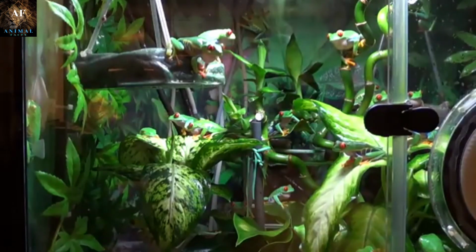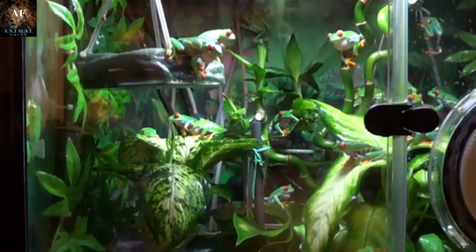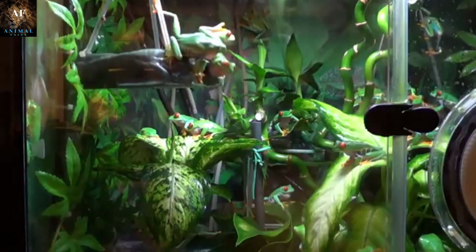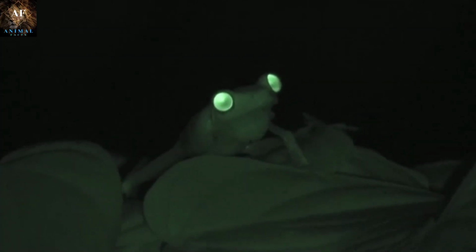They have bright green skin with blue and yellow markings on their sides and legs. Their most distinctive feature is their large, vibrant red eyes, which are thought to serve as a warning to potential predators. These frogs are primarily nocturnal, which means they are most active during the night. During the day, they rest on leaves or branches, using their excellent camouflage to blend in with their surroundings.